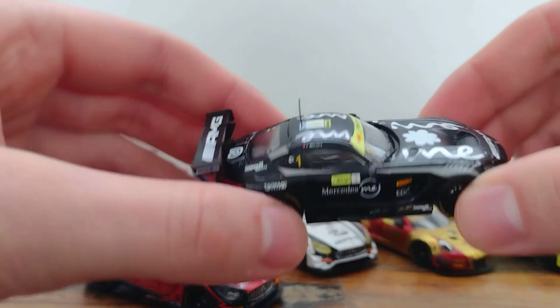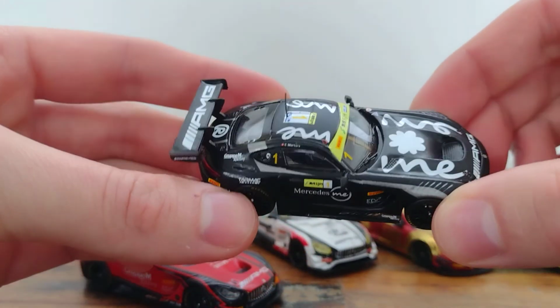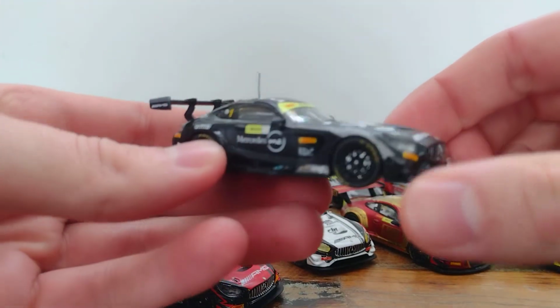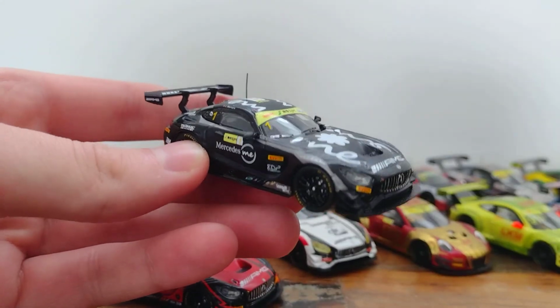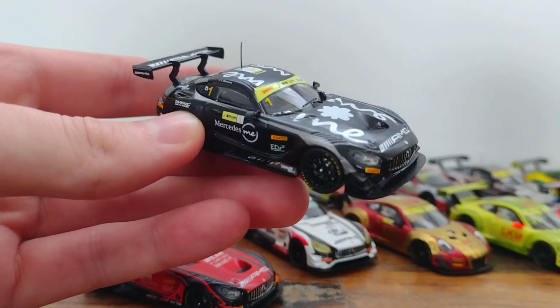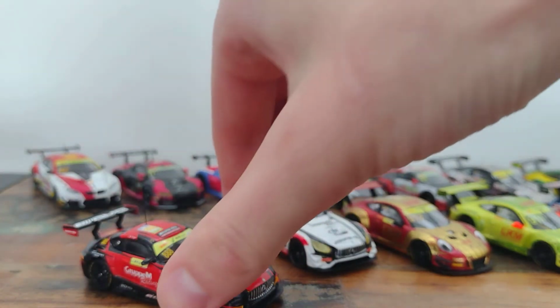This is a really nice casting by Tarmac Works, lots of detail, the flat black paint sort of contrasts the white really well. Yeah, not really a huge amount to say about this casting. We've seen it a few times already. I've done a bit of a detailed view of the AMGs. But yeah, Eduardo Mortara, several race wins in this class, but he would come home third this time.